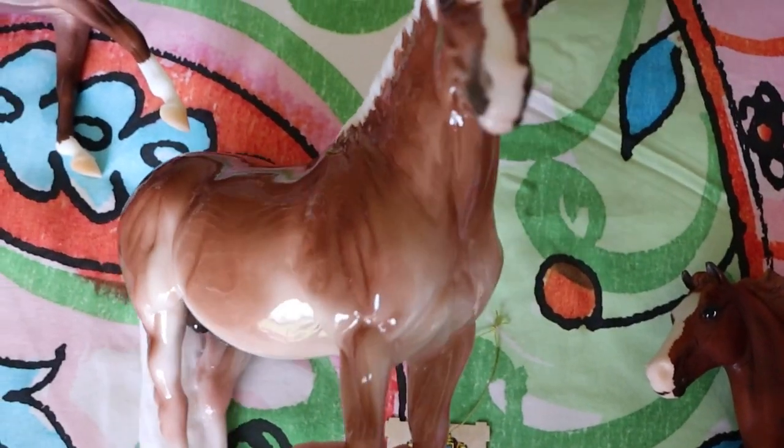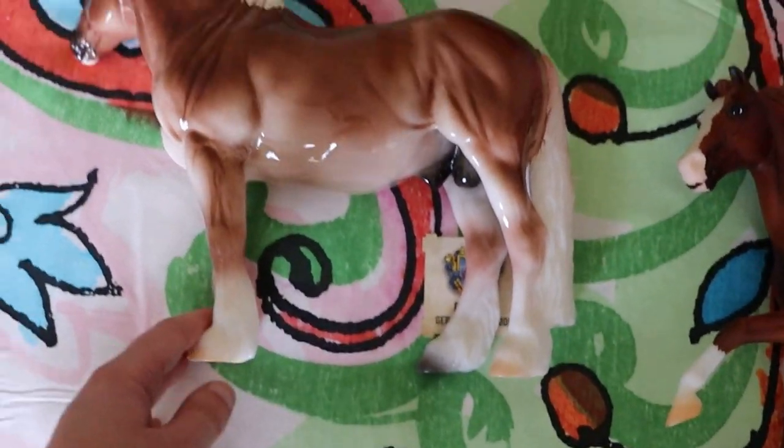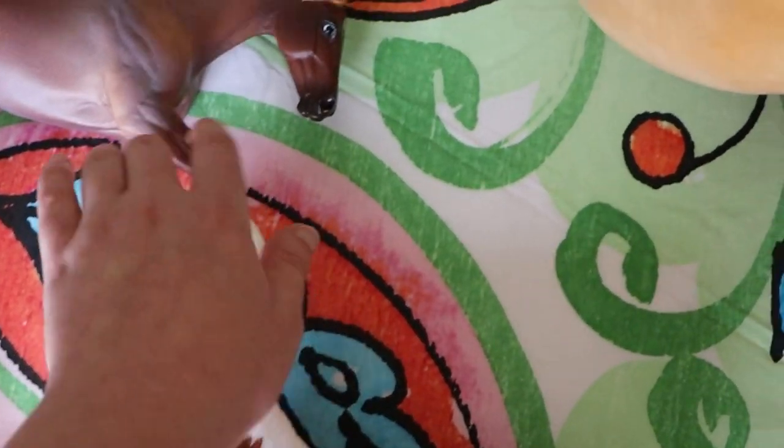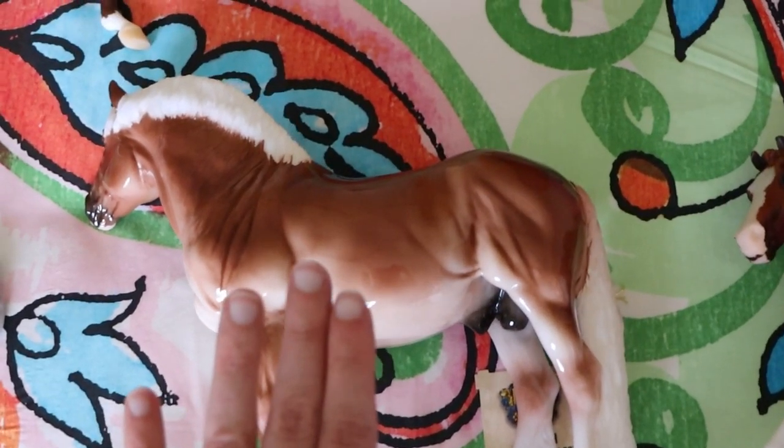So I was so psyched to get a glossy one. He is really, really pretty. I love how the gloss brings out his color. It's insane. Wow, I just knocked it somewhere. Oh, there's another model there. That freaks me out. Whenever I hear a model touch another model, I always flip.